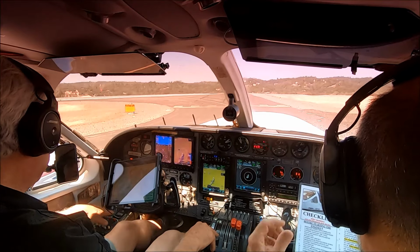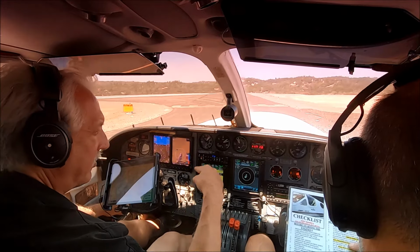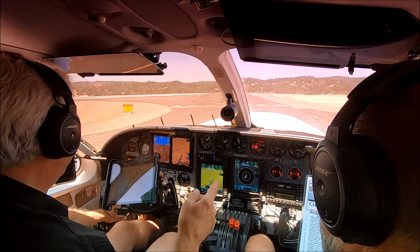Check. Alternator regulator switch. Check. It's charging. Magnetos check. Okay, so now each engine has two magnetos. So you isolate each one to make sure the engine is still running.